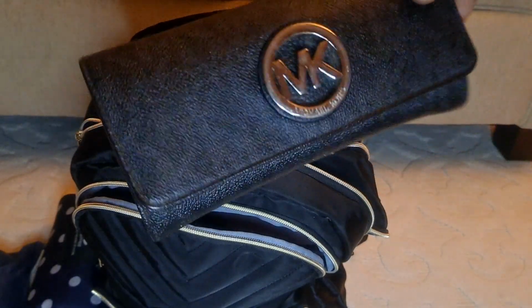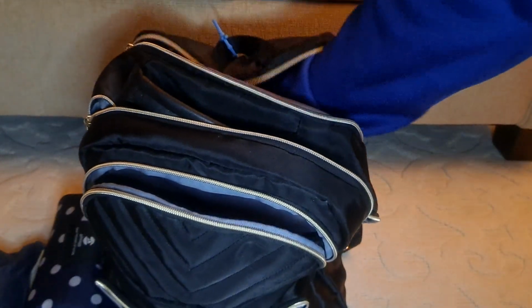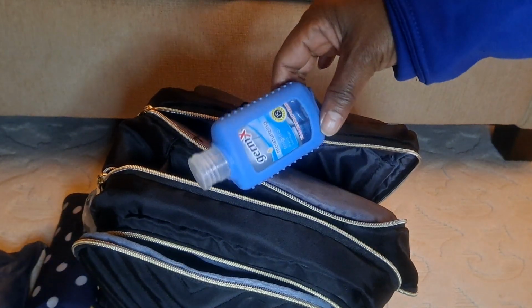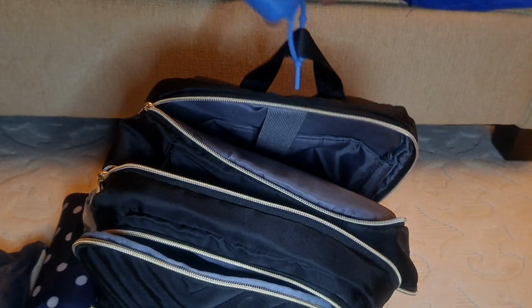My Michael Kors purse with my information inside. A mouthwash. Cleanliness is next to godliness. And outside has some Germ-X hand sanitizer. So Betadine. Yeah, get that.